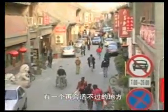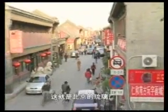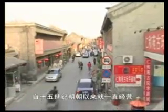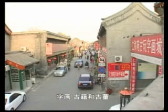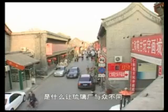Well, you can't get much older than this. This is Beijing's Liulichang Street. And shops on this street have been selling art and antiques since the Ming Dynasty in the 1400s. People have walked these very streets for hundreds of years to shop for art, books, and antiques. Now, I'm going to do the same thing to find out what's so special about Liulichang Street.